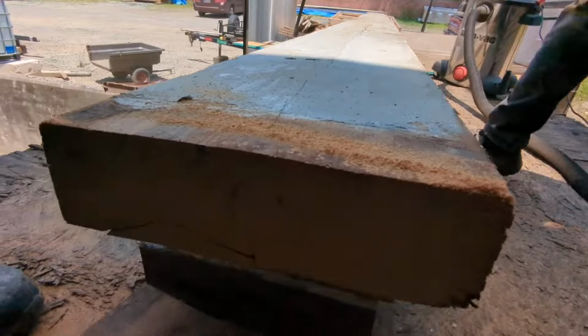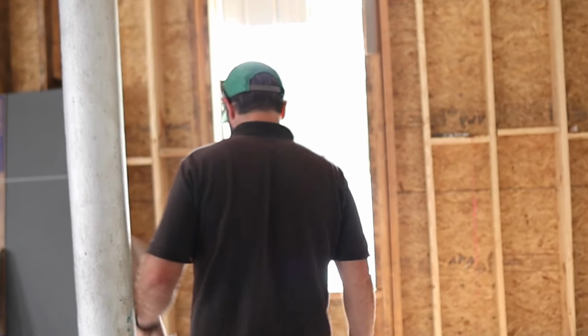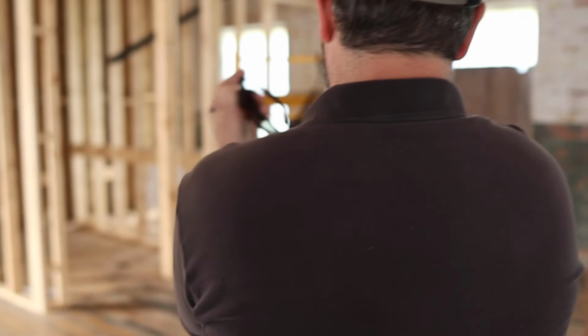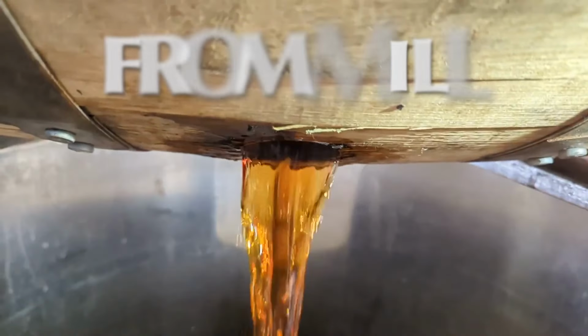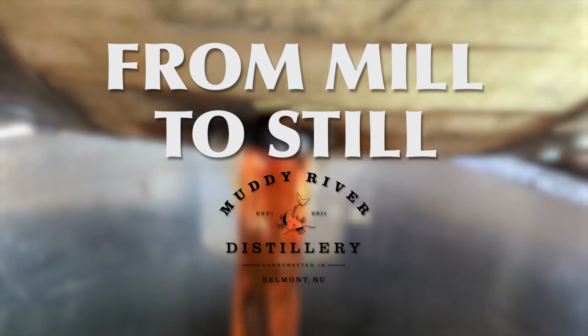We've got a lot of work to do. Holy, seriously? The bottom half of those 2x4s are trash. Can't put those in the building. Follow along as we transform this property from mill to still. All right, I'm gonna walk away from this one.